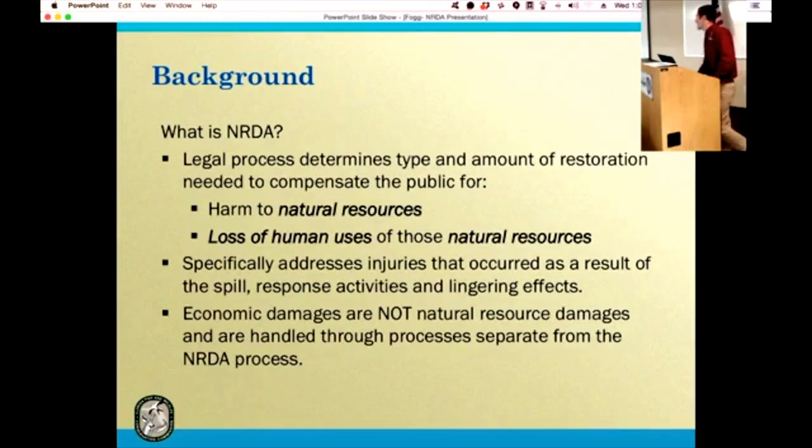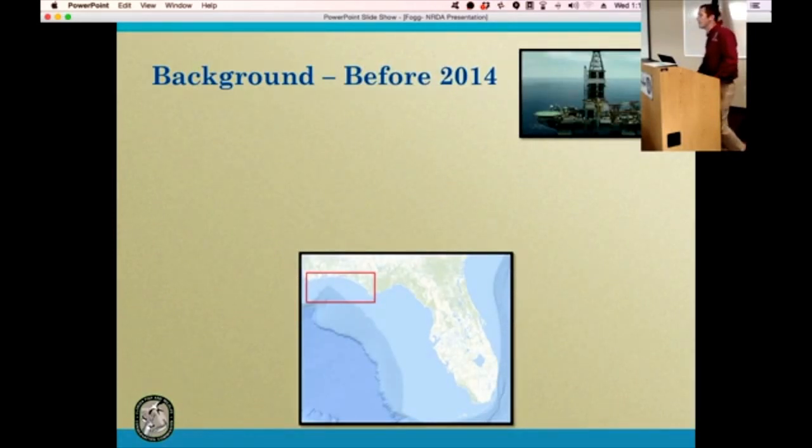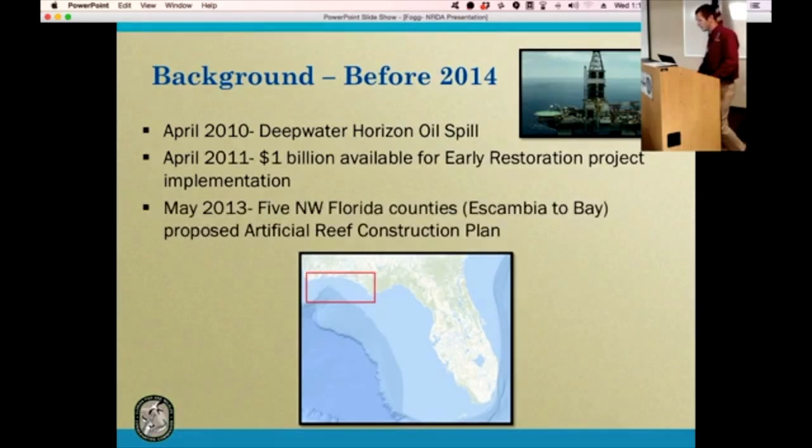So more of a timeline, a background since before 2014. Of course, April 2010, the Deepwater oil spill began. A year later, in April 2011, $1 billion was made available for early restoration project implementation. Then 2 years after that, the 5 Northwest Florida counties proposed their artificial reef construction plan. And that map down there at the bottom, it's kind of hard to see here, but that red box is the project location. The next few slides, I'm going to zoom in and show you a little more in depth.